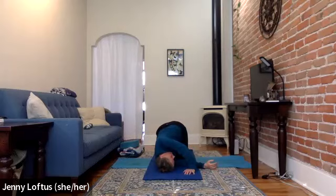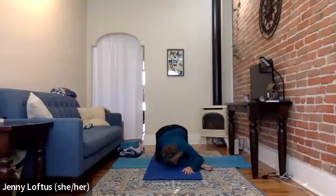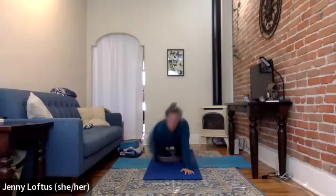Let your head relax. See if you can turn your eyes up toward the sky and then down toward the ground. We'll do a little bit of eye movement today too. Up toward the sky and down toward the ground. This is another way that we stimulate the vagus nerve, is by moving our eyes. Go ahead and lift the arm up.